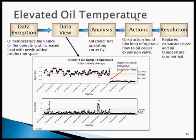In a chiller, packaged equipment, the oil is in with the refrigerant. It's a mixture, and it's a can. So this really isn't anything you can do anything about. But in chilled water systems, larger chilled water systems, the oil is a separate system. And let's just say oil temperature and oil flow and everything like that has to be looked at very carefully.